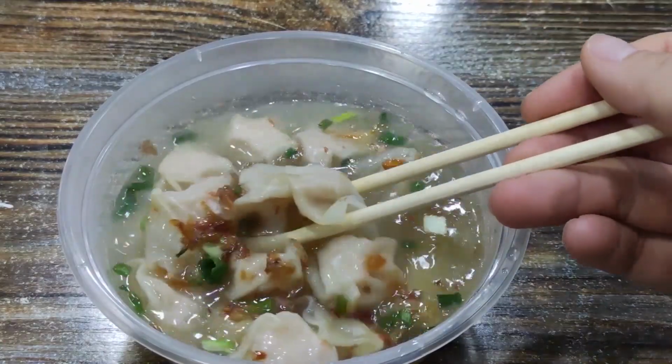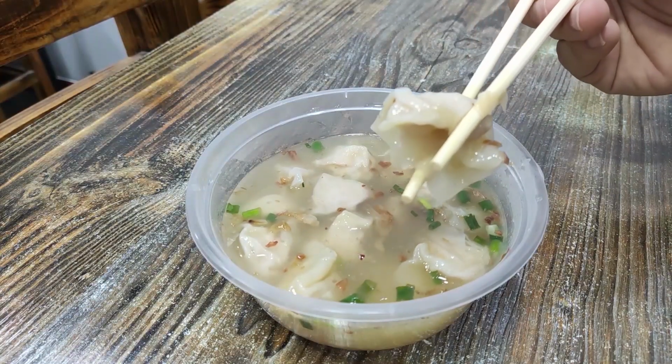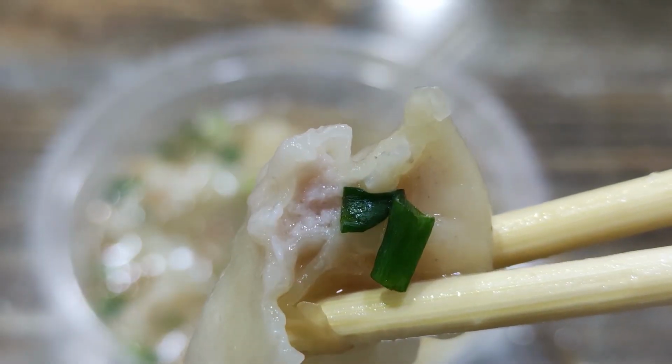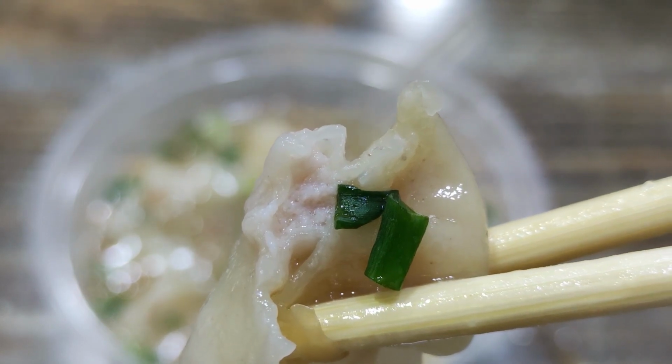This is authentic 扁食. The skin is actually a lot more than the filling, and you're tasting that bouncy, a little chewy, nice skin texture. When you bite into it, that meat, although it's not a lot, you can still taste a really lean pork flavor, really nice, really flavorful.